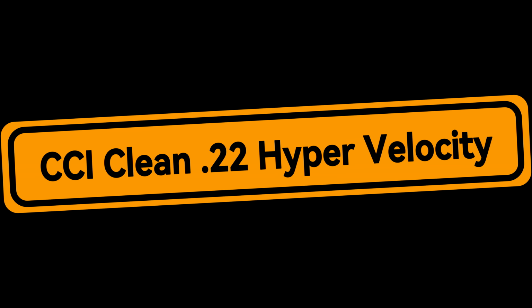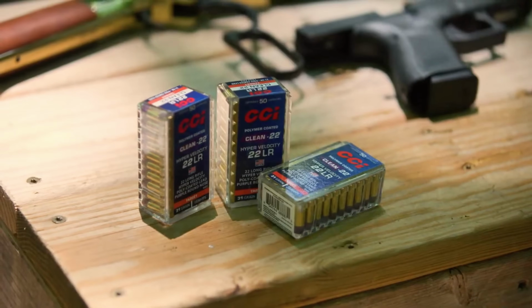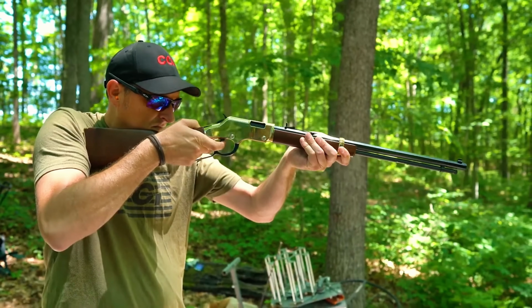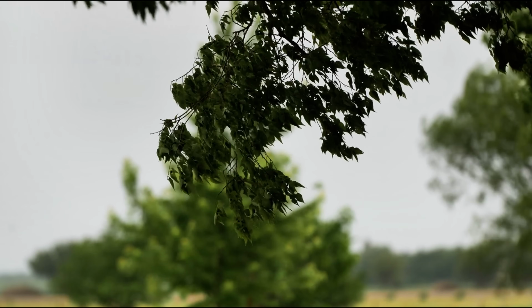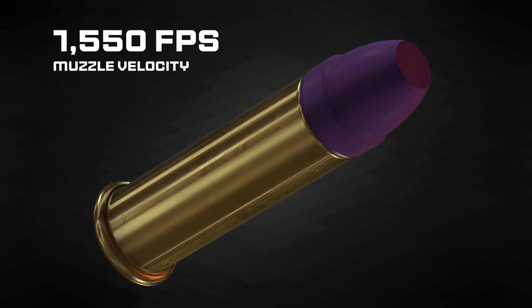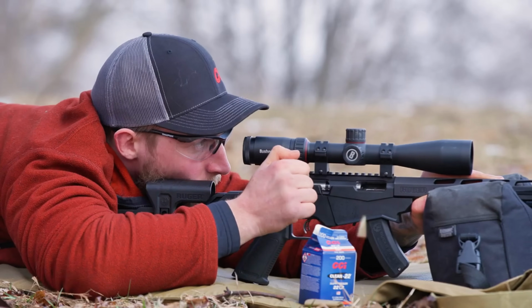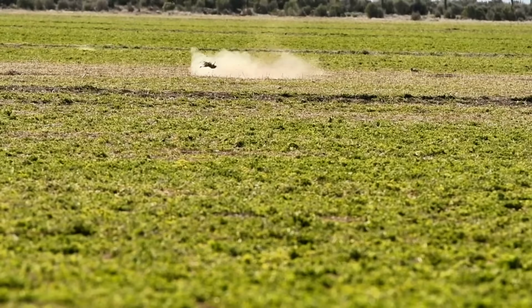CCI Clean 22 Hypervelocity. Let's start with a round that's basically the Ferrari of 22 LR. The CCI Clean 22 Hypervelocity doesn't mess around, it's fast, clean, and hits like a truck. Picture this, you're out in the back 40, trying to tag a squirrel at 100 yards. With most 22 rounds, you're praying the wind doesn't laugh at you. But this bad boy, a 32-grain polymer-coated bullet blasting out at 1550 feet per second, that's 22 Magnum territory. Folks, without needing a new gun, it's built for long-range shots and small game hunting, flattening trajectories so you're not guessing drop like a weatherman guesses rain.